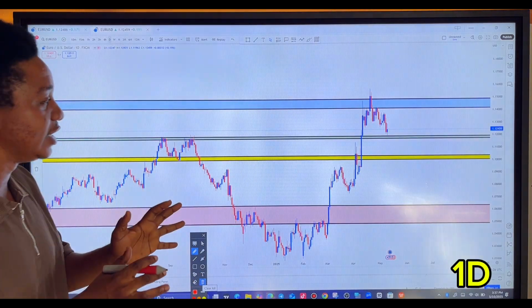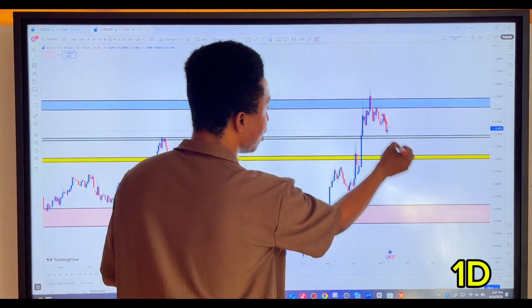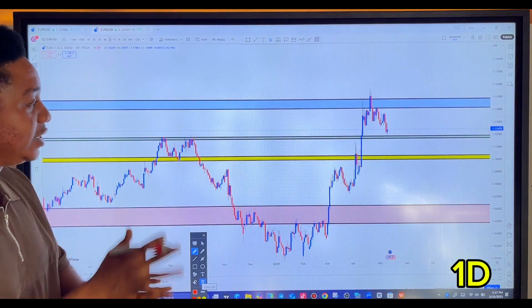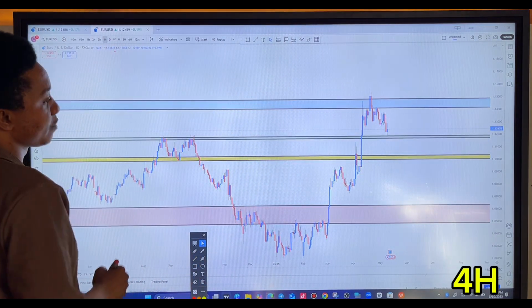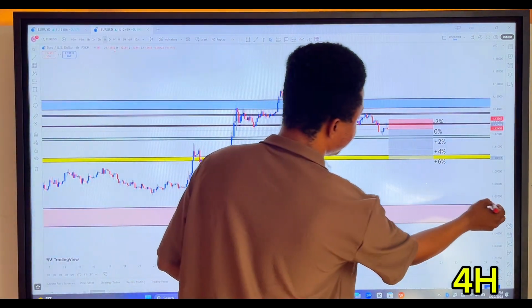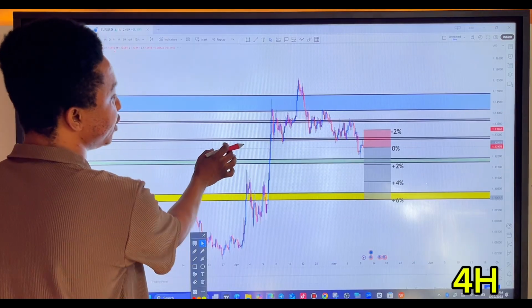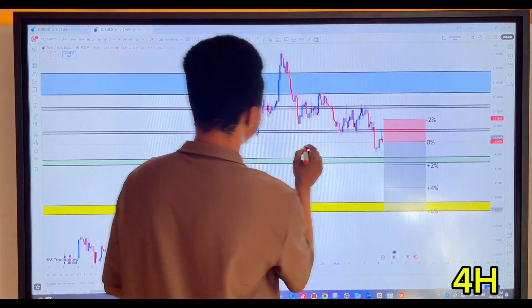So EURUSD on the daily, we are also seeing a movement to the downside. How do you pick the sell all the way down here? Let's take it further to the 4-hour time frame to complete the analysis. Alright, so this is the 4-hour time frame of EURUSD. Now let's take our time and talk about the entry over here.